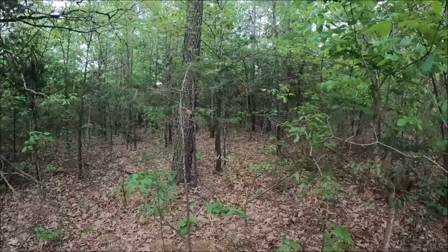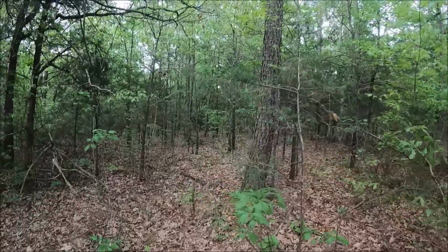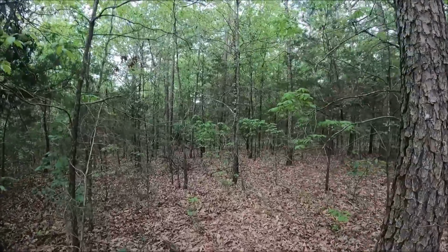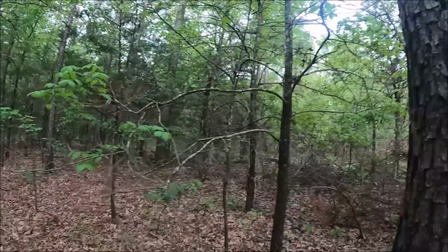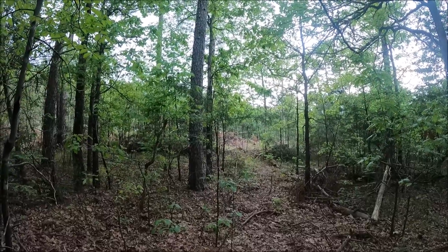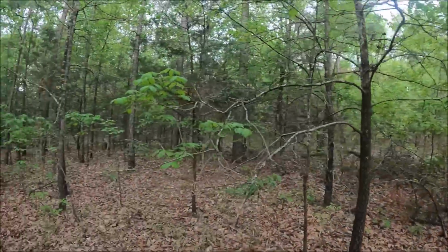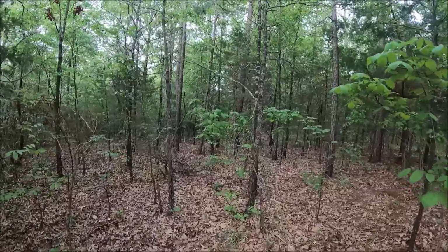Yeah, there's one big tree, but most of this stuff is smaller. Probably right about in here would be the closest to the street that I would want to put my shed to house. Let's turn you around and look back towards where we came. So there you go. You know, leave like 30 feet of trees and stuff. Build a driveway back here, and then put the shed to house here.